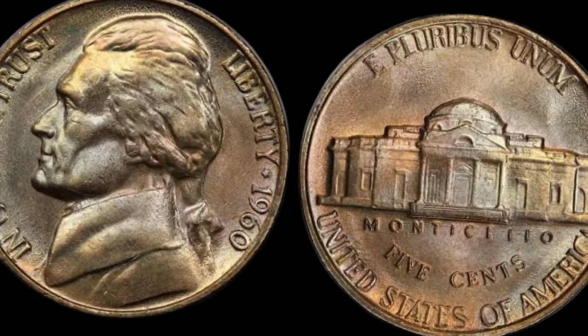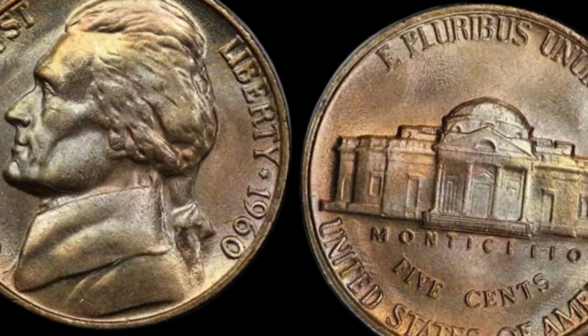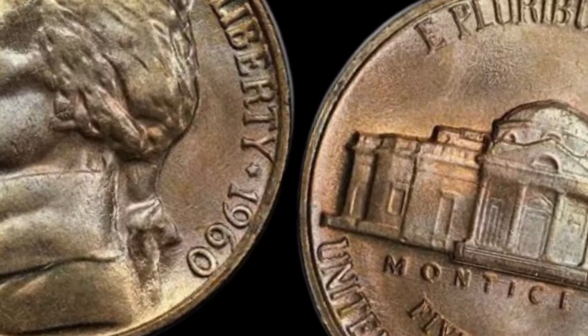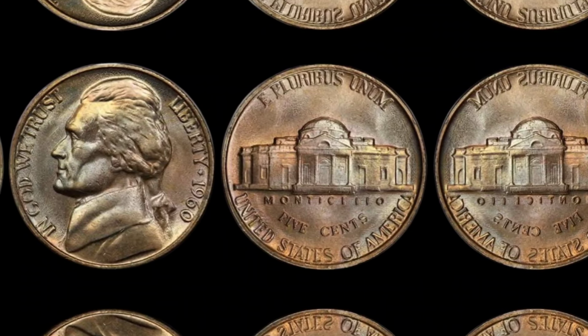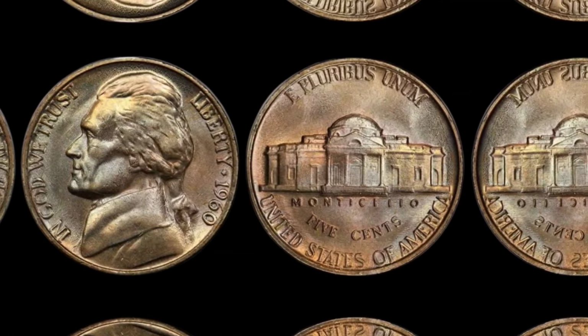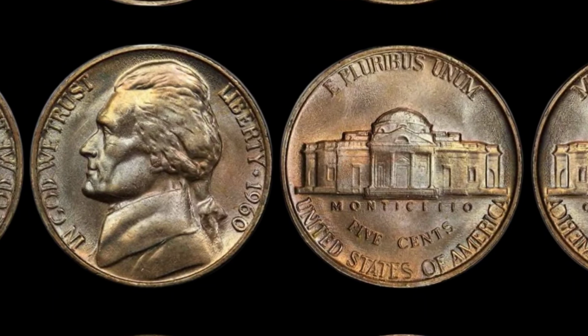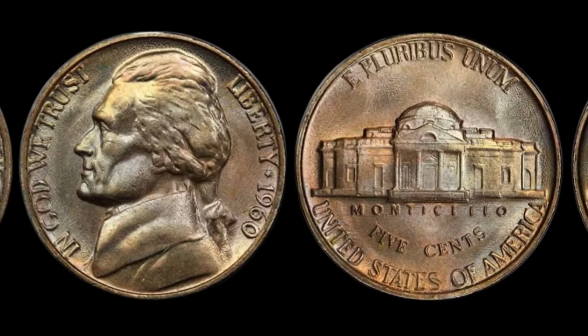So, there you have it, the incredible story of the 1960 mint mark Jefferson nickel, a coin that could be worth $1.1 million. It's a perfect example of why coin collecting is such a fascinating hobby. You never know when you might stumble upon a hidden treasure worth millions. So, next time you're going through your change, take a closer look. You might just find your $1 million nickel.